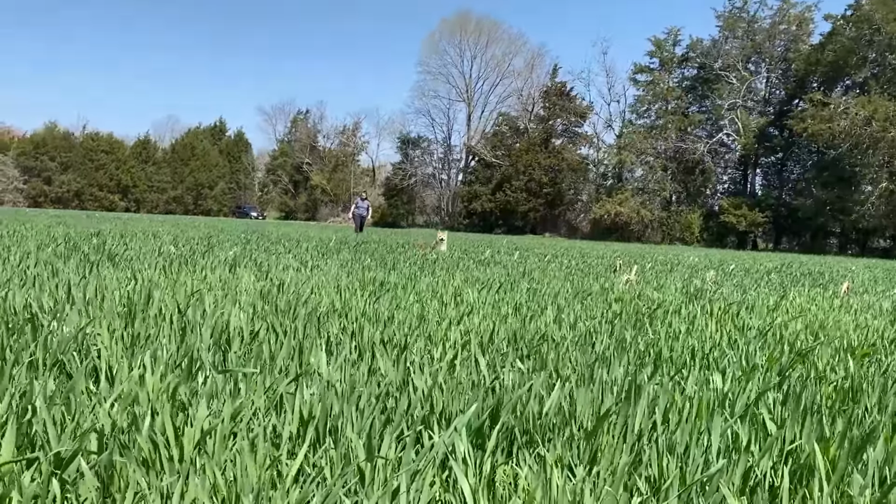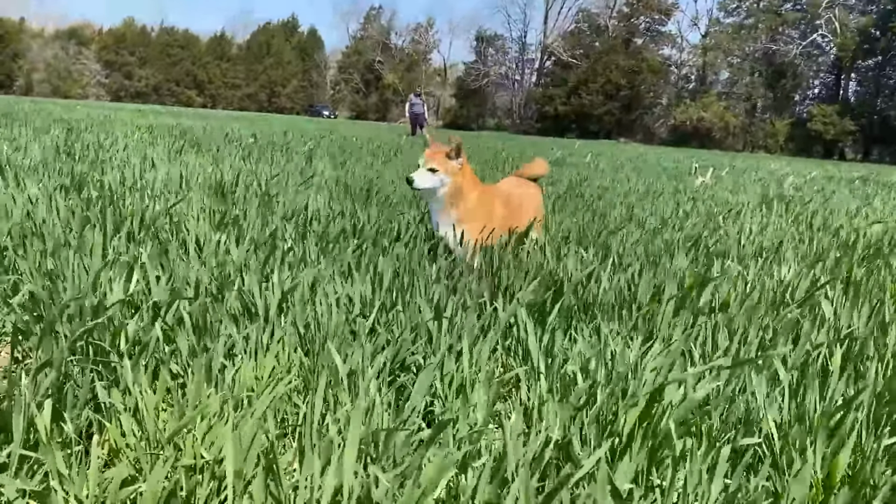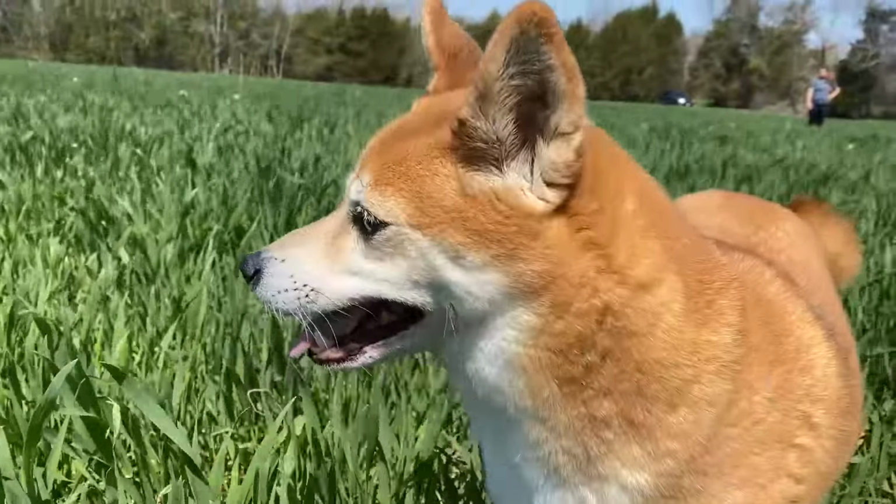But on top of that, 10 seconds of tails, our resident Shiba Inu and VoskCoin, and the most beautiful Doge in the business. Let's jump into it.